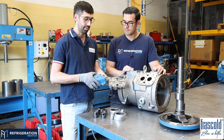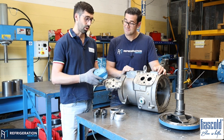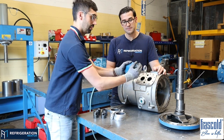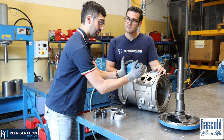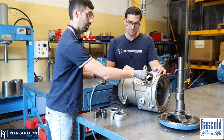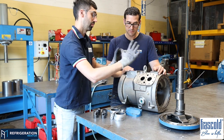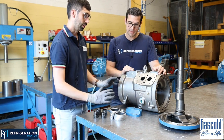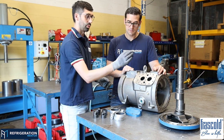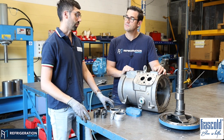HP is on the same side of the discharge reed valves with their stoppers. So, in the end, you put the head. You be sure that you are centering every hole with every threaded hole, and then you can help with two sticks to center all the kit, all the assembly, and then in the end you put all the screws and torque it to the recommended torque value.